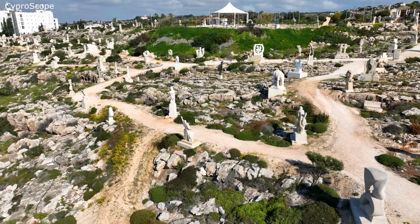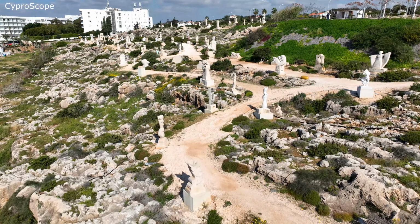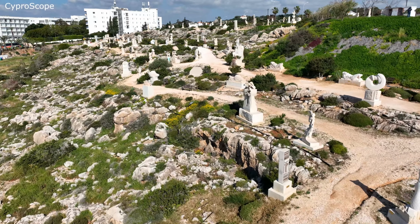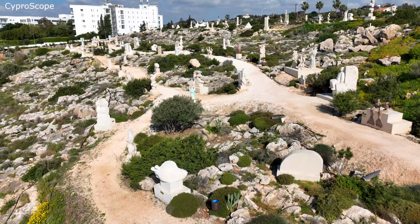The park has only been open since 2014, making it an anomaly among the ancient structures usually found in Cyprus. Sculptors from all over the world contributed to the museum, with no shortage of artwork to look at.